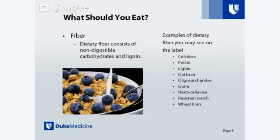Fiber is another thing that we need to have in our daily diet, and it consists of non-digestible carbohydrates and lignin. Examples of dietary fiber that you might see on the label include cellulose, pectin, lignin, oat bran, oligosaccharides, gums, hemicellulose, resistant starch, and wheat bran. Now, you may not find these in the nutrition facts section of your label, but you will find these in the ingredient labels of the food products that you purchase.